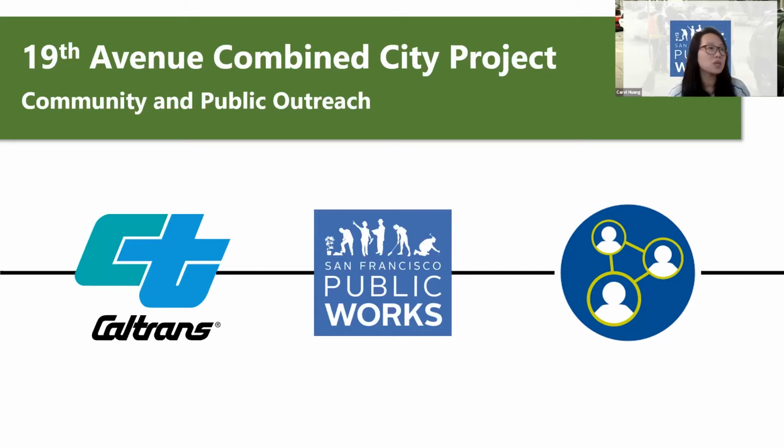The project scope includes sewer main replacement, rehabilitation, upgrades to the potable emergency firefighting water system, curb ramp installation, pedestrian bulbouts, transit bulbs, and also traffic signal work, as well as some of the base repair that's taking place on 19th Avenue. And 19th Avenue is a major north-south corridor on the west side of the city. It's one of the very high injury corridors that have the most severe traffic injuries in San Francisco.